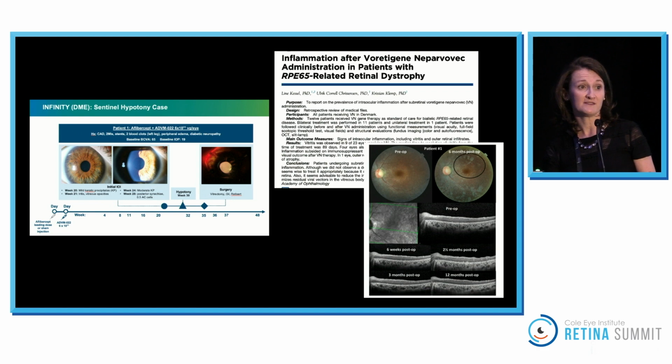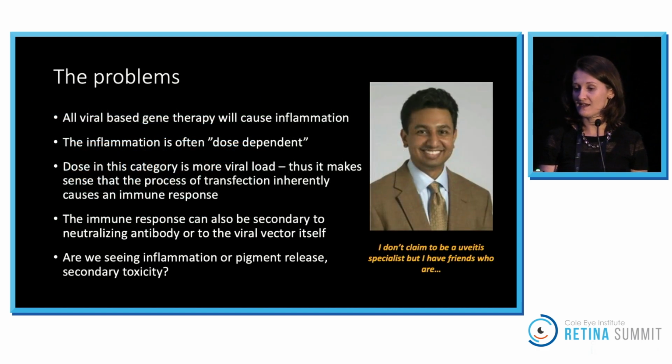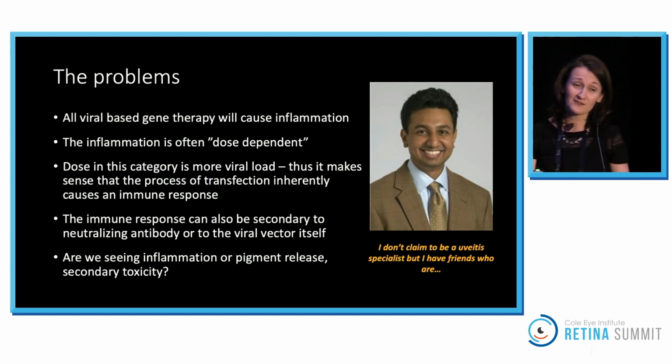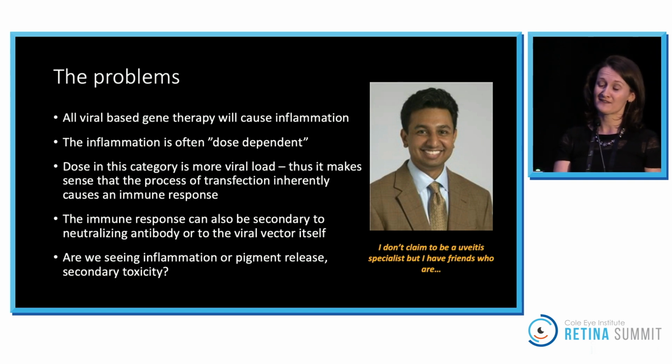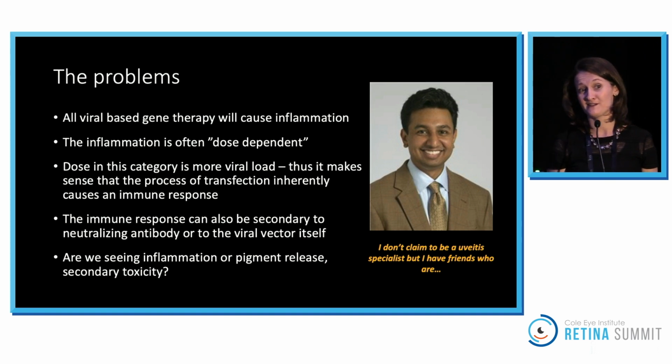As we know, that's been seen in other gene therapy studies and treatments that have been used for the eye. I don't pretend to be a uveitis specialist. Sunil, unfortunately, couldn't be here, but I have lots of friends who are retina specialists, some of whom are on this panel. I have a feeling that I know what Sunil would say if he was here, because he let me use this slide and the next one, which are his slides. But all viral-based gene therapy will cause inflammation, and this inflammation is usually dose-dependent. And dose in this category is really viral load.